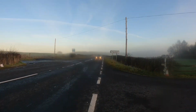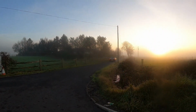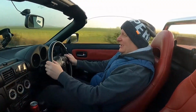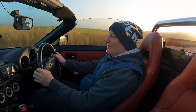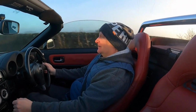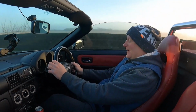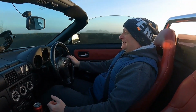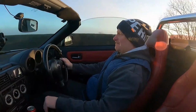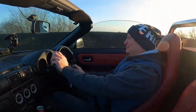Oh wow. Listen to the exhaust note though, it's really brought the engine alive. I think it's revving a little bit freer, I really do. Oh yes. The steering feel. And it's just the right amount of feedback. Wonderful.